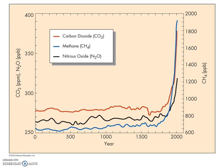Here's a graph showing how the concentrations of three major anthropogenic greenhouse gases have changed recently. The x-axis is time, the past 2,000 years. The y-axes are concentrations in parts per million and parts per billion. Each gas has its own color: red for CO2, blue for CH4, and black for N2O. What do you see on the graph?